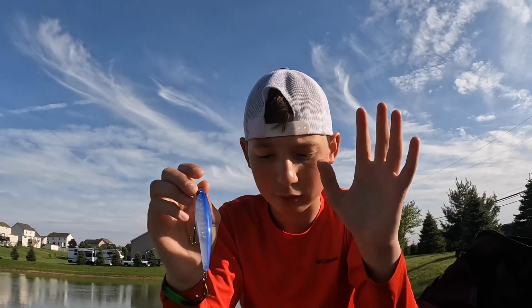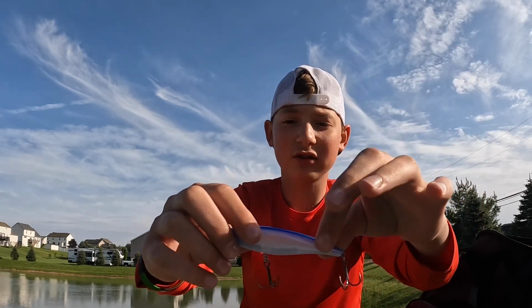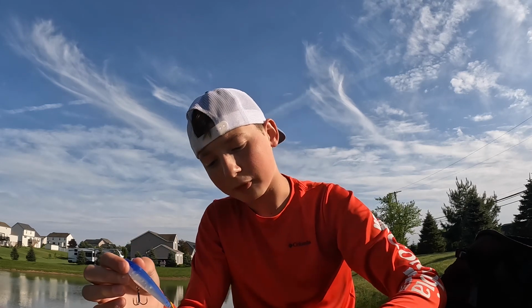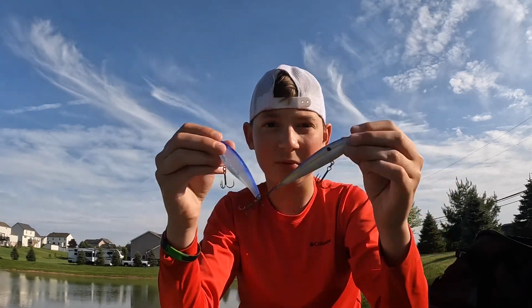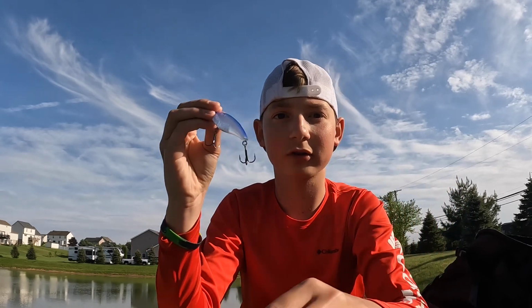Plus, if you are fishing on a sunny day with the Pro Blue and Red, it'll flash, and shad flash. So, number 4 is a jerkbait, one of my favorite baits to throw in the month of May. Jerkbaits are the greatest.